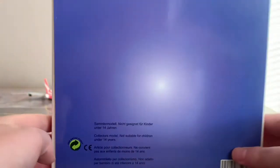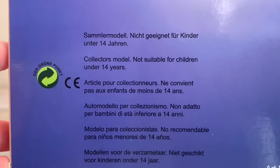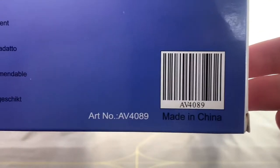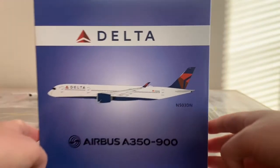And then on the back, it's pretty simple. We just have the warning information in various languages, French, German, Spanish, I'm guessing, and then we have English in the top, and the second to the top. And then here we have the item number again, and then we have the barcode, and of course this aircraft was made in China. So that is basically everything to do with the box.